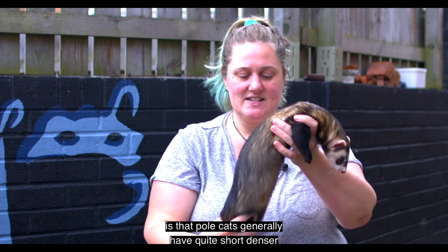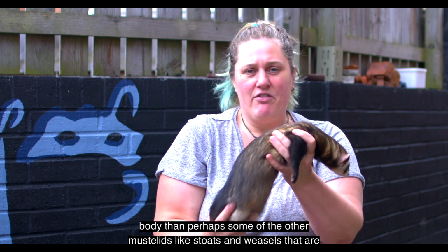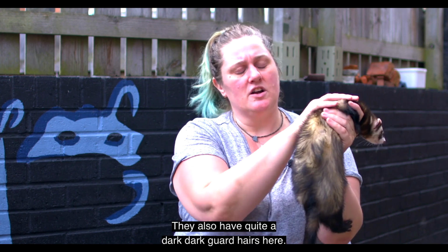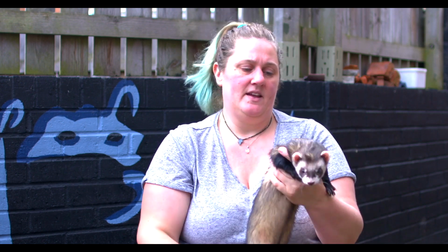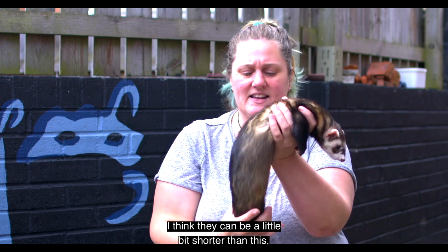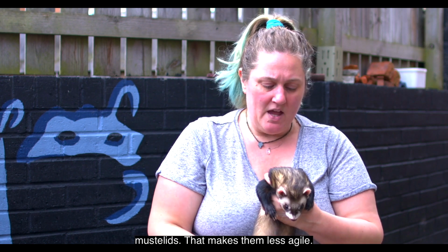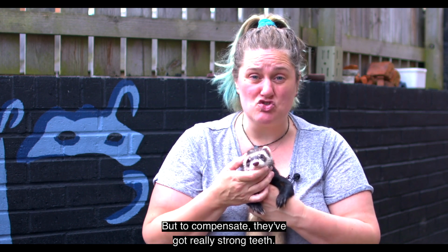What you're looking at is that polecats generally have quite a short, dense body than perhaps some of the other mustelids like stoats and weasels that are quite close to them. They also have quite dark guard hairs here, and then the undercoat, this sort of white colour here. They also have quite a wide head. I think it's usually a little bit wider than this, and again I think they can be a little bit shorter than this, but they're more powerful in their build than perhaps some of the other mustelids. That makes them less agile, but to compensate, they've got really strong teeth.